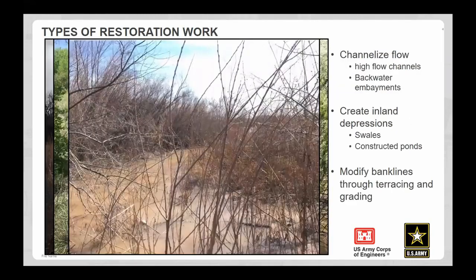There are 3 primary types of restoration that I'm focused on today. The first one are these channelized flow features. So it's high flow channels or backflow channels. Like the one here, this is in March, I believe, or February, I believe, of this year. And you can see some parts of this have already been inundated from spring runoff that started.